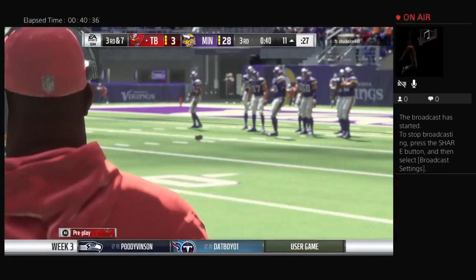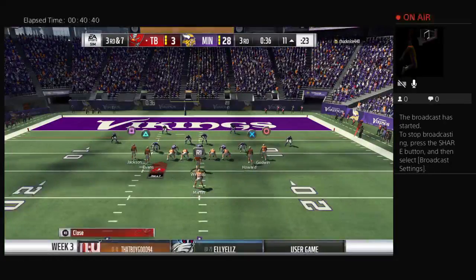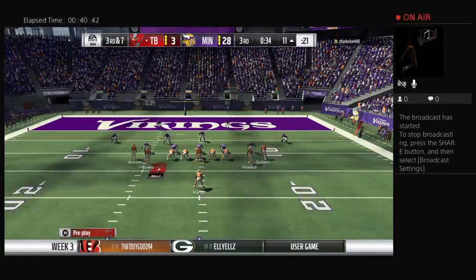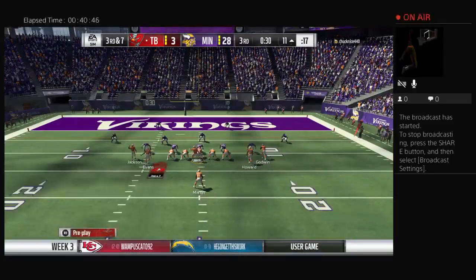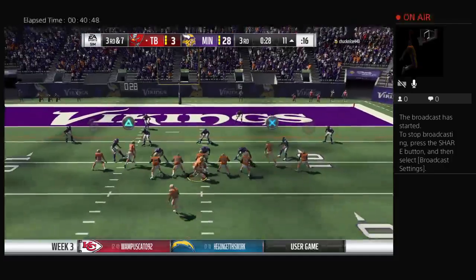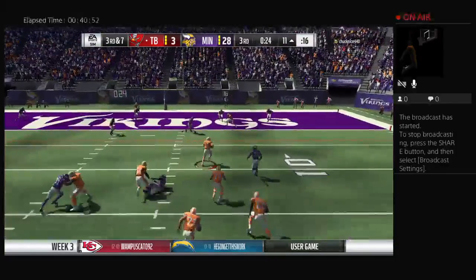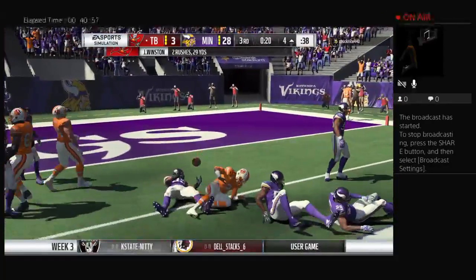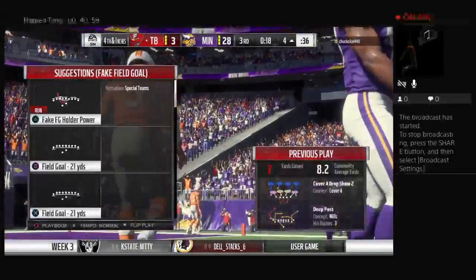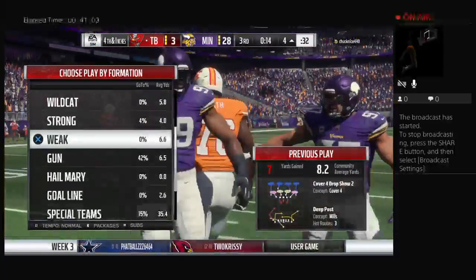The Bucs on 3rd down. They've only converted once in 4 tries. This is 3rd and 7. Ready. To throw is Winston. And the stop will come inside the 5 at the 4. Pretty solid gain of 7 yards that time as he scrambled, but now they face a 4th down.